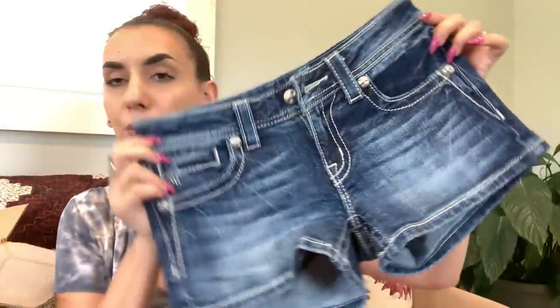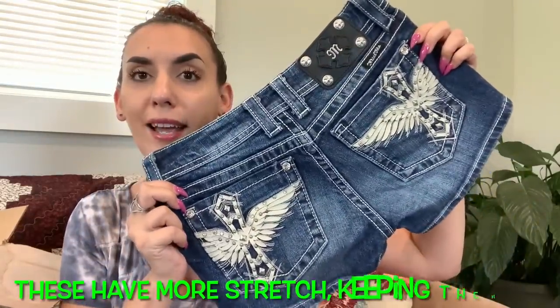That's just a little crooked. Are all the rhinestones there? Yes. Oh, I didn't check the zipper on the skinny leg. Let's see. Yep, we're good on the zipper. Let's check the zipper here. All right, we're good on the zipper here. So again, if we don't see a price on the bottom of the screen, I kept them.